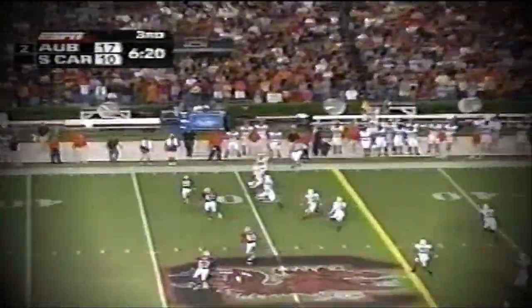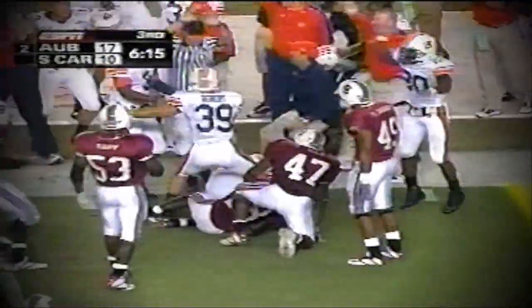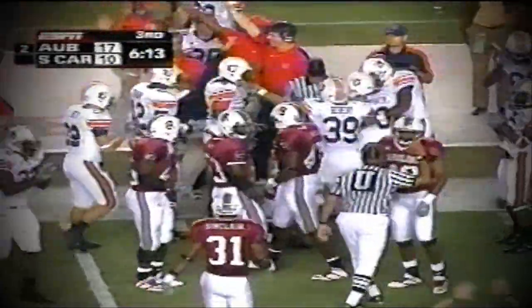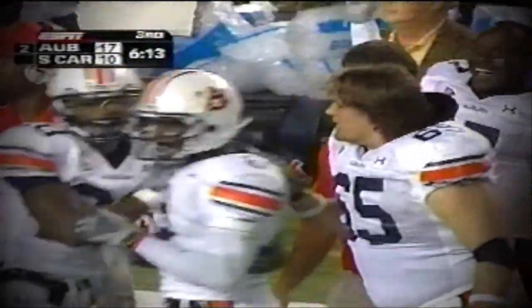All right, Clark. And it's an onside kick. Popped up in the air. Smith can't hold on. Ball on the ground. I think Auburn got it at the 48. They tried to pop it up. Trey Smith was the man who was going to catch it. But then Gerard Powers got in there and got it.